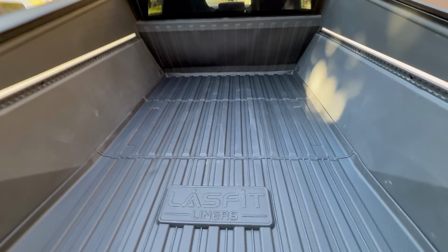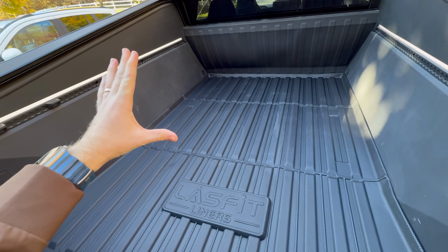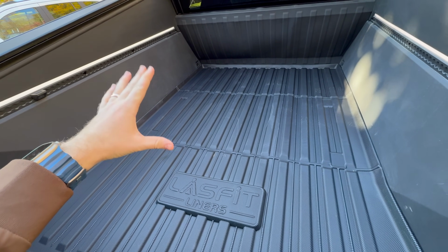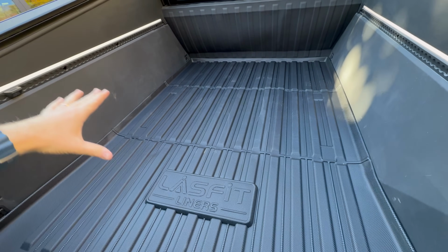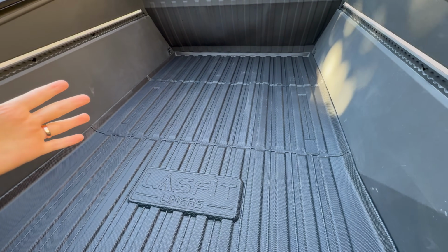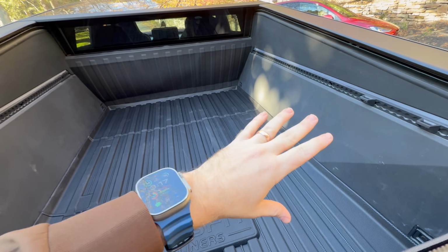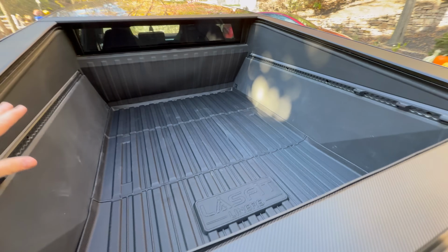And also I do want to mention, because obviously this is such a big mat, you're going to want to let it sit in the sun for about a day once you get it, so it can sort of flatten out. Don't be scared when you get it out of the box and it's a little bit folded up, because it has to be that way for shipping. But as you can see here, I left this for about a day, let it sort of rest, and it's perfect here inside of the truck.